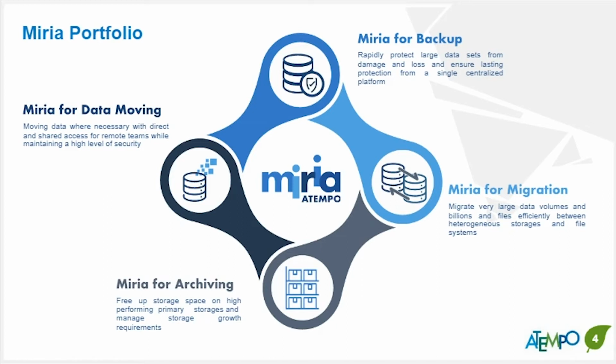The other three, especially the ones at the 12 o'clock and 6 o'clock positions, are your preservation products in the portfolio: Miria for backup and Miria for archiving. If you remember the tried and true Atempo Digital Archive, it's the same platform. Miria encompasses all of those platform pillars. They are also licensed, but differently. Those are perpetual with support, because that's ongoing data preservation and data protection. At your 9 o'clock position is Miria for data moving. You might think migration and data moving are the same thing, and they are.